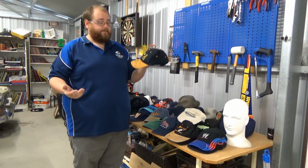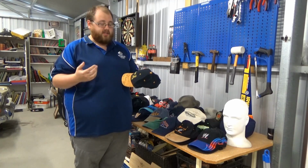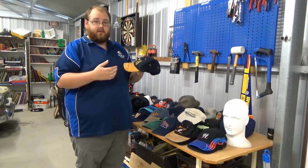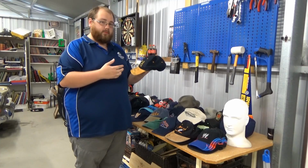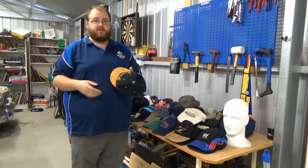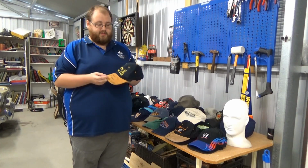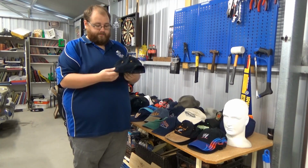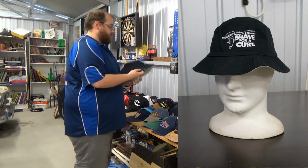Which is where I work, but this one's sort of a memorial hat. I've got one on permanent display in my shed, and one of my friends passed away, and it's sort of a memorial to him. I always keep it out because he was a great friend to me and my family, and he'll always be in our hearts. So that's always on display in my shed, and miss you, Frank.